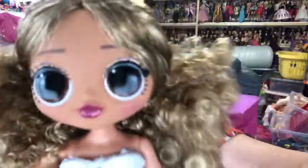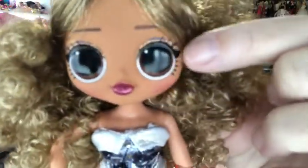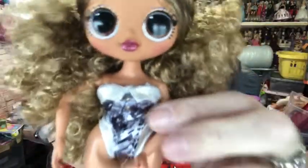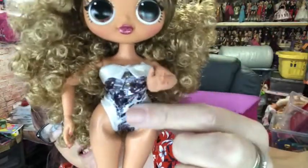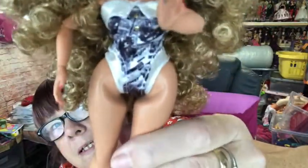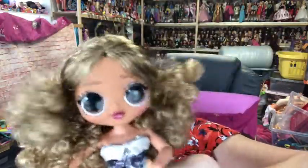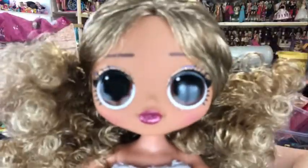Love it. She's got a little bit of glittery eyeshadow on. She's got big brown eyes, gorgeous glittery lipstick. She's got her body, which is like an animal print with a gold trim on it. She has the usual articulation and she does have bend and snap knees. She's so pretty, isn't she? Let's have a look at her nail varnish. She's got red nails, I think. Yeah, like a reddy colour nails.